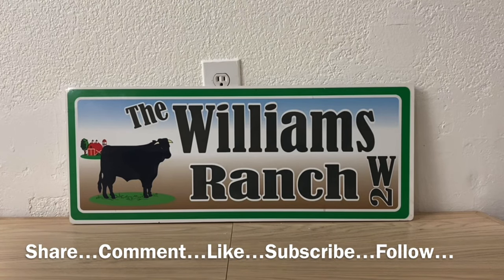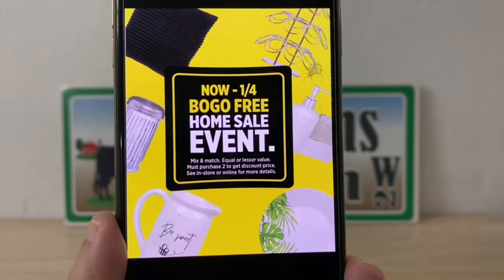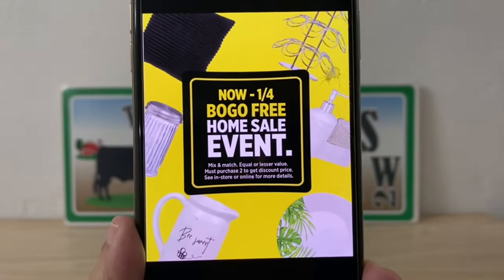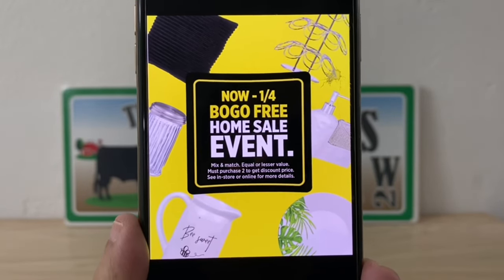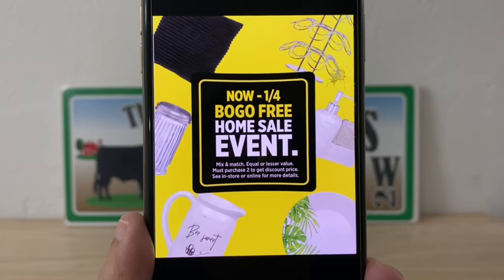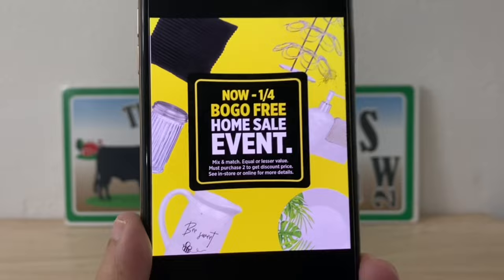What I'm bringing you guys today is a Dollar General glitch deal. But before I get started on that, I do want to mention that Dollar General is currently having a buy one, get one free home sale event that will continue through January the 4th. And you can mix and match when it comes to this deal.